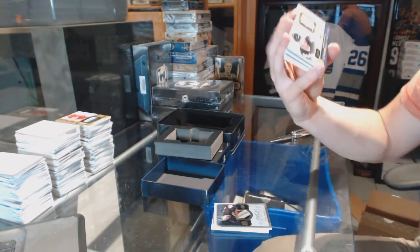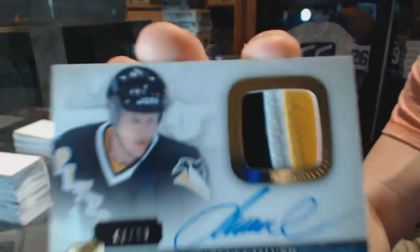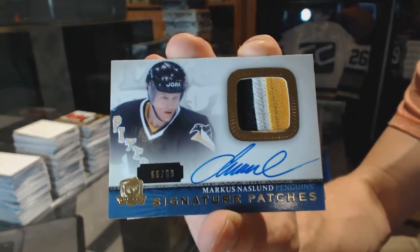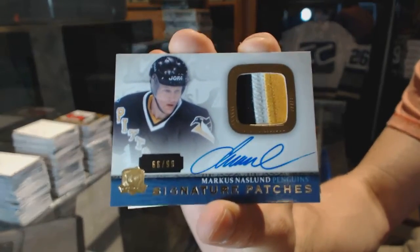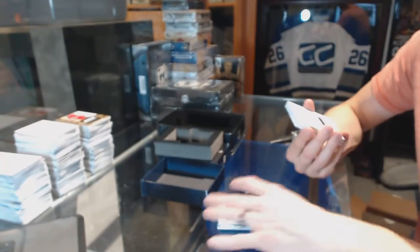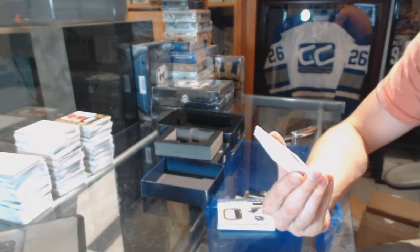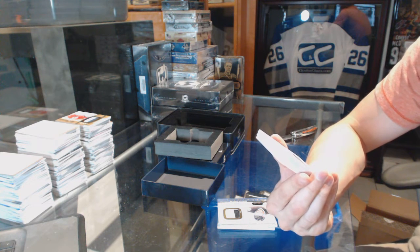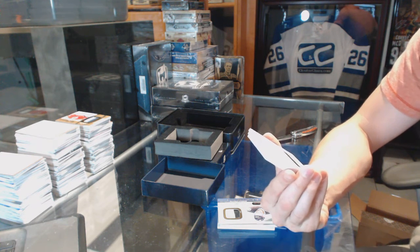We've got a three-color signature patches, number to 99 for the Pittsburgh Penguins, Marcus Naslin. Marcus Naslin, signature patches, number 99 for the Penguins. We've got a redemption. I would think this is for one team, but it might be for multiple teams, so if someone could check the checklist, that'd be great.